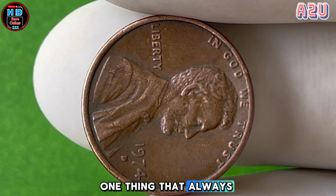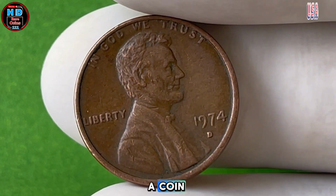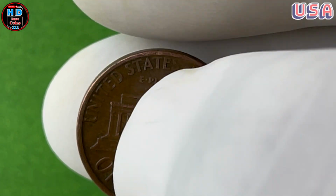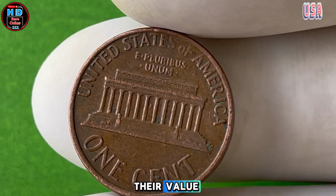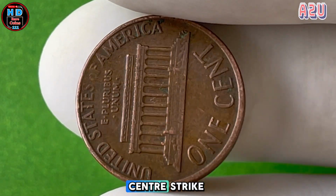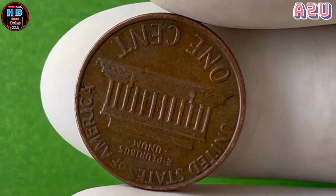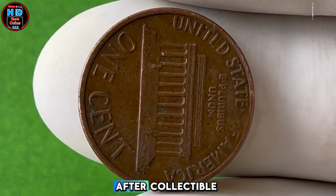One thing that always excites collectors is the possibility of finding errors or unique features on a coin, and the 1974 penny is no exception. Some pennies from this era have rare minting quirks that can add to their value. Imagine finding a 1974 penny with an off-center strike, doubling in the lettering, or even a rare die variety. These are the kinds of features that can turn an ordinary penny into a sought-after collectible.